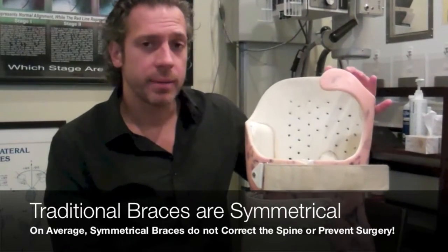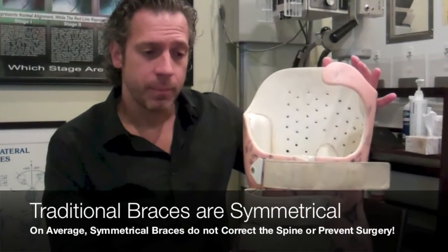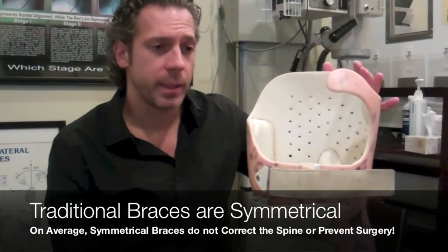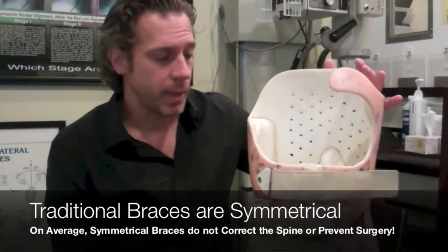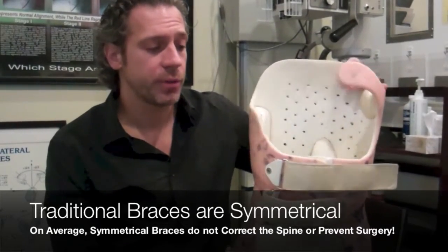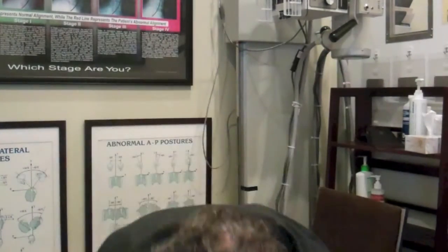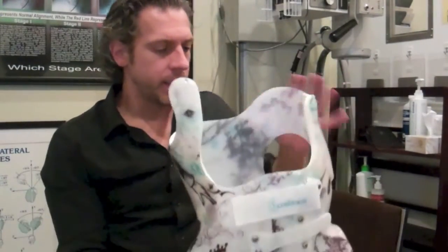So the clinical trials on the traditional rigid braces are not good. They say that it doesn't really prevent a pediatric from getting surgery by wearing these. So a lot of orthopedic surgeons do not recommend use of traditional rigid braces. Let's take a look at the ScoliBrace.